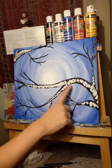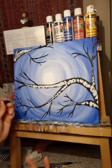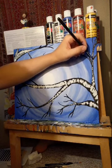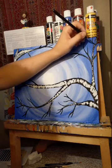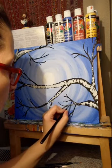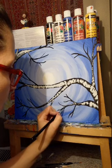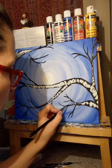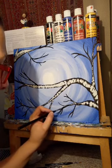As I'm adding the black, you can see that it already has more of a birch effect. Now I'm putting in these little black lines, and the areas where I haven't done that still look a little funky. I think making sure you have a nice solid line, like framing it, makes it pop nicer as well.